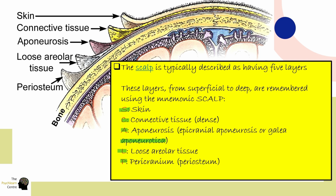The frontalis muscle is located on the forehead, and it raises the eyebrows and wrinkles the forehead, aiding the expression of emotions. The occipitalis muscle is located at the back of the head. So this aponeurosis functions as a connection between these two and forms the occipitofrontalis muscle. So A stands for aponeurosis.